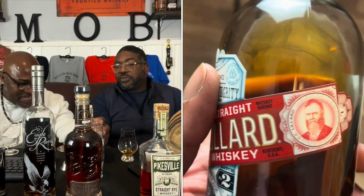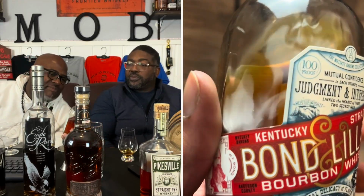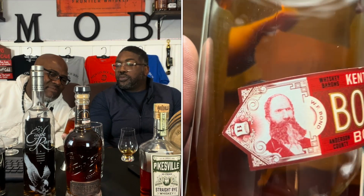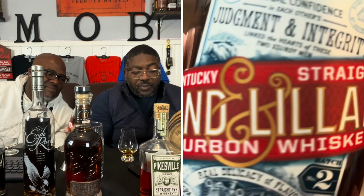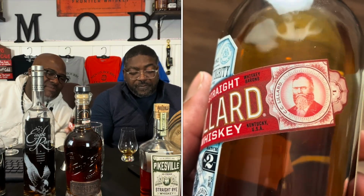It says C.C. Lillard. Is that the guy that created this? See this picture of this guy. He might have been one of the OGs of Wild Turkey. Well, excuse me, Wild Turkey probably purchased it from that guy. Right. Yeah, Christopher C. Lillard. Yeah, Wild Turkey really came through with that bag and laid it down on me.